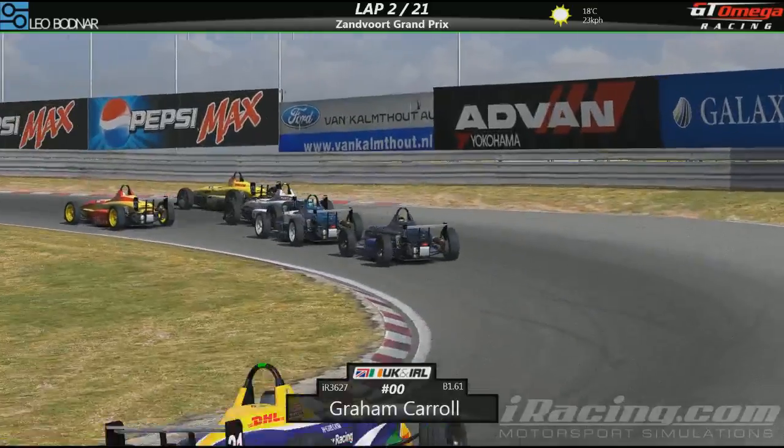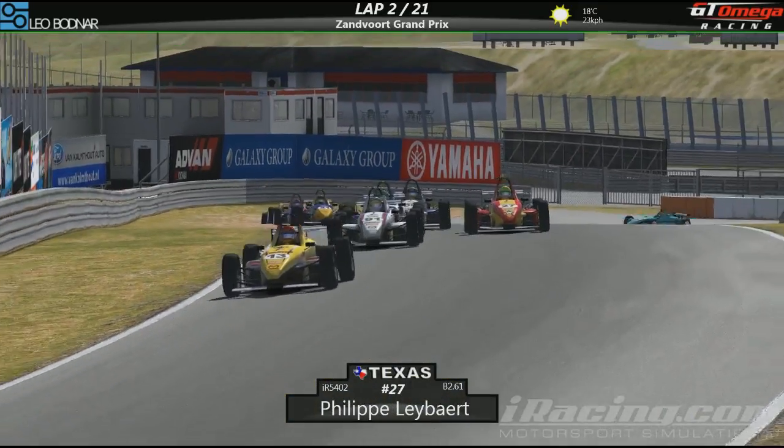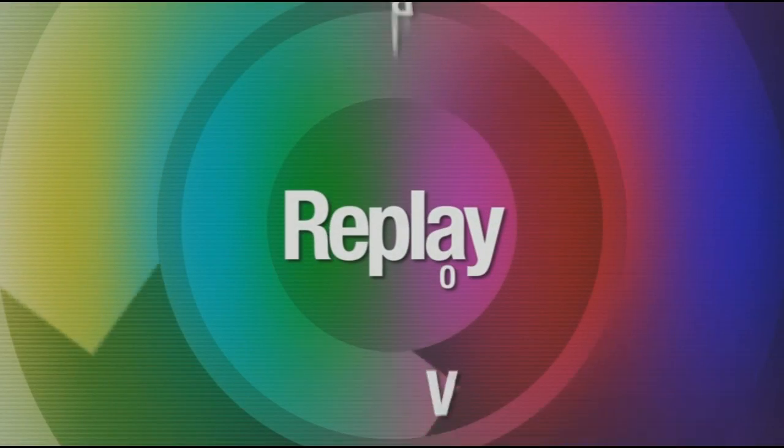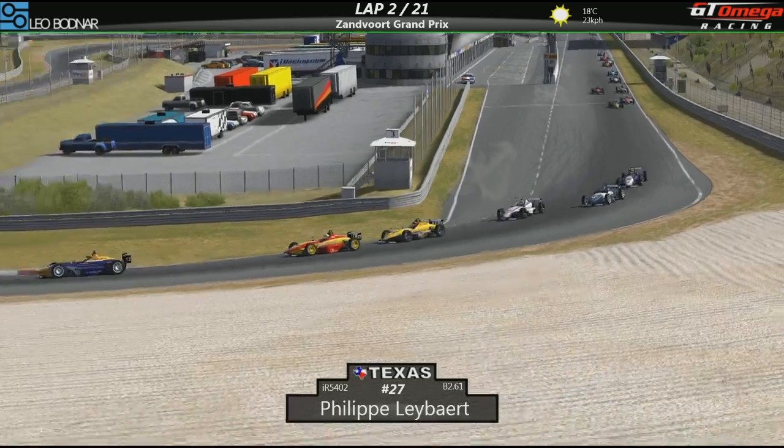Philip Labour had a big issue going into turn 3, I think, and he's really got everyone else tangled up behind him. Hopefully there wasn't any other damage for the rest of them. We'll try and get a replay and see exactly what happened, but I think Labour is going to have a little bit of front wing damage.